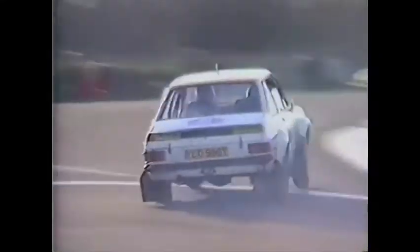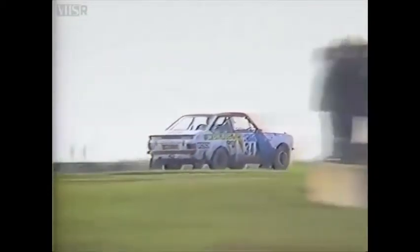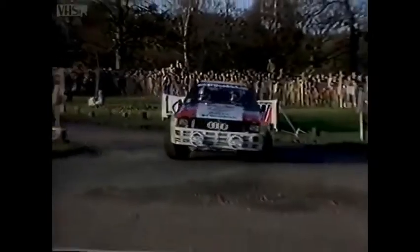Swedish junior team member Stig Andervang throws his Escort around in fine style, bringing memories back of Roger Albert Clark of a few years ago. Sutton Park near Birmingham is the venue for the next stage, and John Buffon surprises many by taking fastest time. Vatanen has overshot a junction and stays out of the top 5 stage times on this occasion.